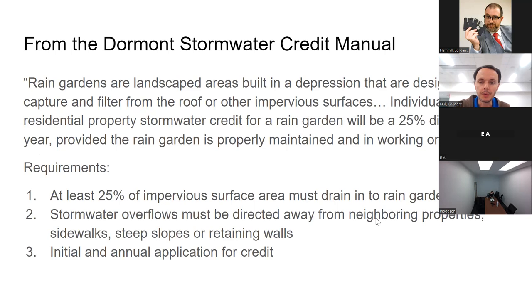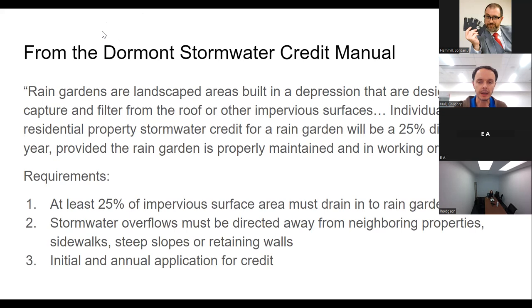So this is from my town. I live in Dormont, which is outside of Pittsburgh, the gateway to the South Hills. And this is from their stormwater credit manual, and it kind of details their vision of a rain garden, and then some of the requirements that have to be covered. So let's go through it.